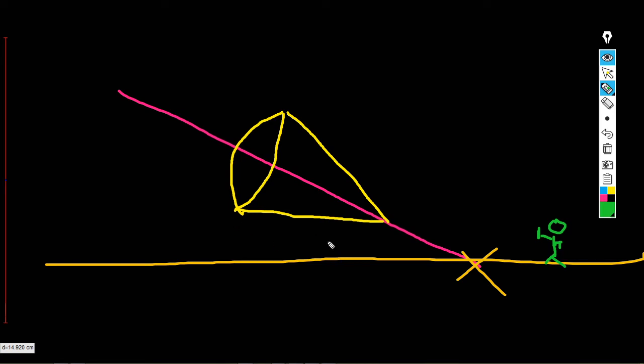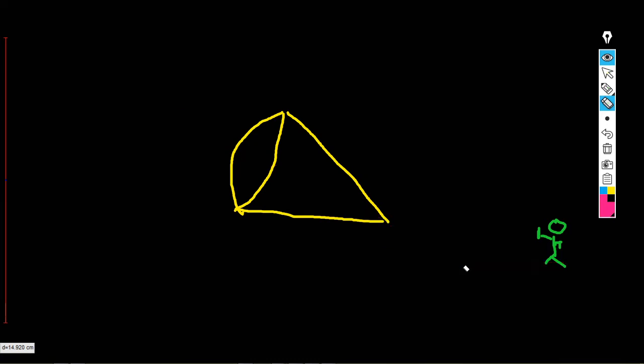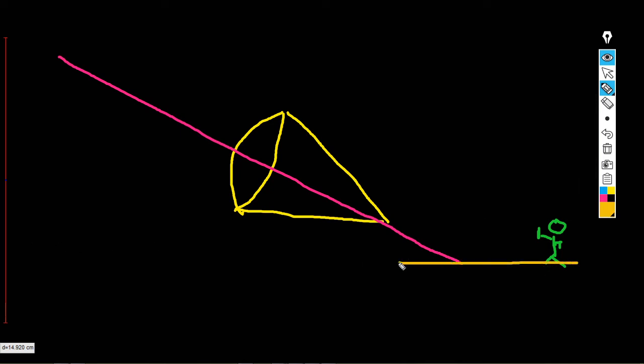Then, when this bullet hits the ground, it no longer is producing supersonic cracks. By definition, it can't produce any sounds, actually. And if we were close, we'd probably hear the impact sound. Excuse me. If I could get my drawing instrument correct here, I'd be in good shape. Okay, there we are again.